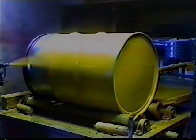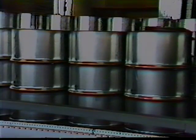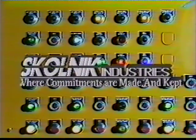The steel container is universally recognized as the safest and most dependable semi-bulk container available for transporting goods worldwide. Specializing in cylindrical steel container manufacturing, Skolnik offers a wide range of sizes and styles for hazardous and non-hazardous materials. Skolnik Industries, where commitments are made and kept.